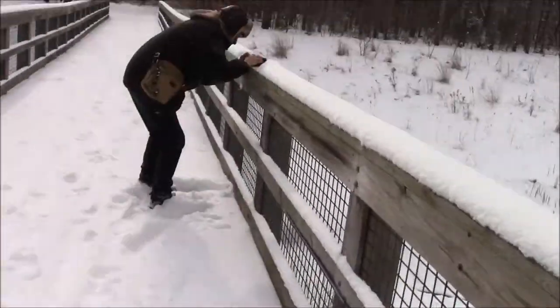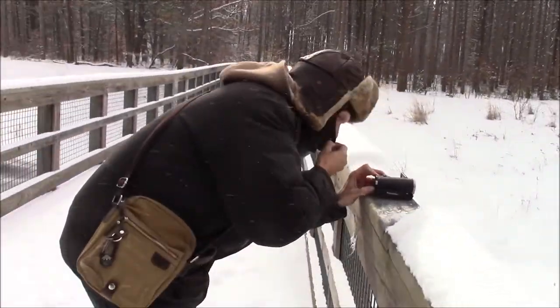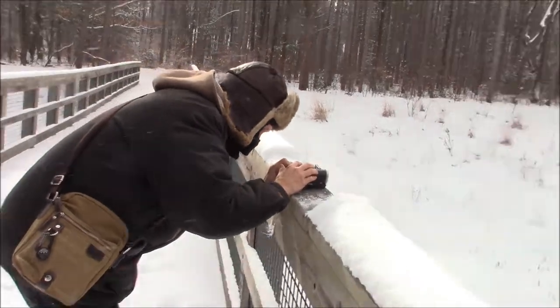I'm out here walking on Riley Trails in West Michigan. And hey, there's a snow crab I found right up here. Look at this cool snow crab. Here he is. Oh, it's just David. He's not a snow crab. So David and I are going to be wandering around out here.